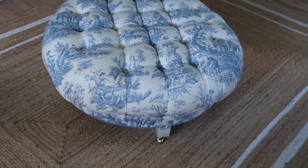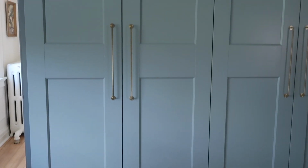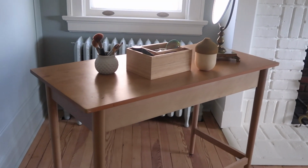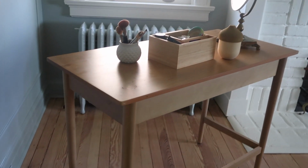I love this rug. It's an Etsy jute rug, but it's a Serena and Lily dupe, and it's gorgeous, absolutely gorgeous. I think it goes so well with this toile ottoman that I found at an antique shop. And I'm just still so in love with this pack system. And then I have this area over here where I can do my makeup, but I'm currently fixing the chair, so there's no chair there.